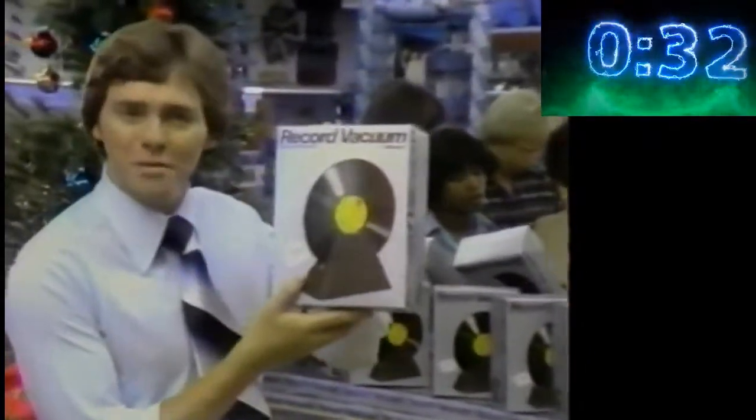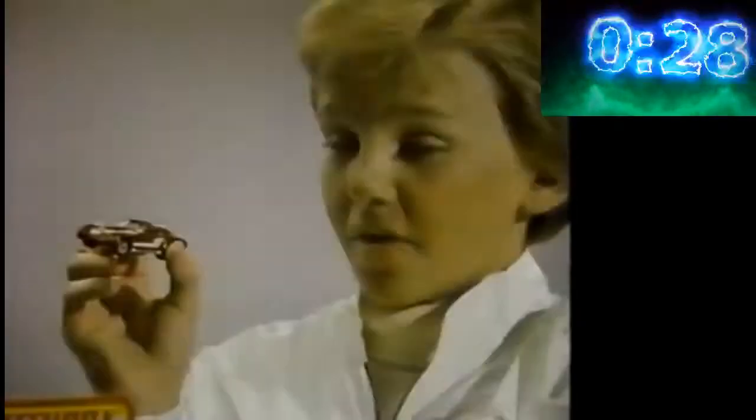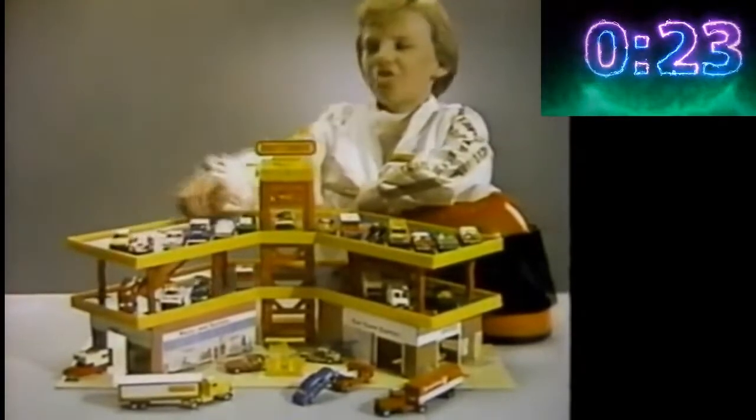In fact, buy 2 or 3. They really do make great Christmas gifts. And they're only $14.88. For parking my Corvette, Matchbox Garage, the best you can get.